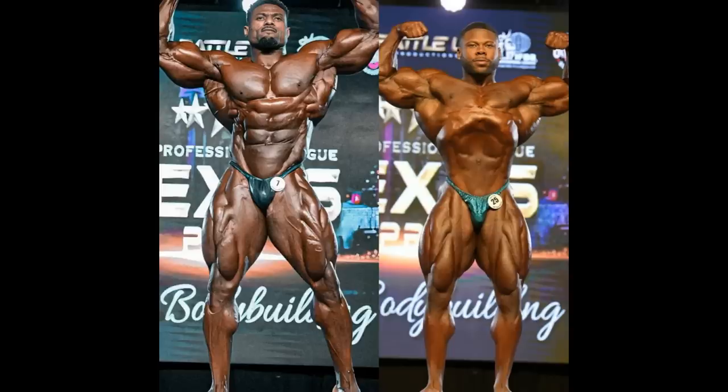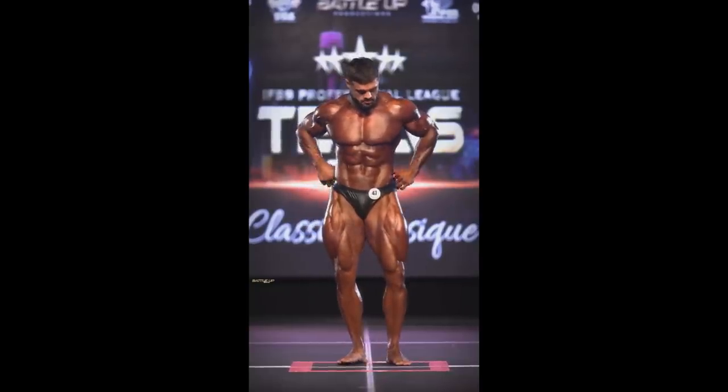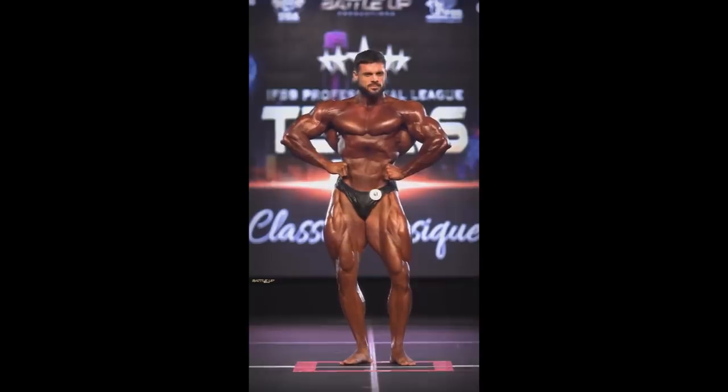Silhouette is awesome. I mean, the legs are looking great, the arms are looking big. He looked great overall in this show, but as far as quality, as far as maturity, as far as development, once again, I think he's gonna need a lot more time to improve on that physique to be really competitive in the 212 Olympia.